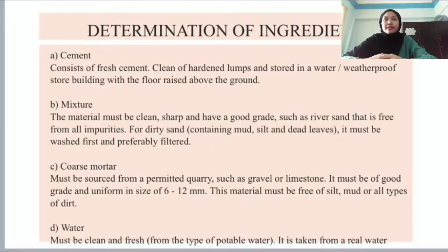Okay, for the next slide is determination of ingredient. We use a cement. We have to consist of fresh cement, clean of hardened lump and store it in a water or waterproof store building with the floor raised above the ground.